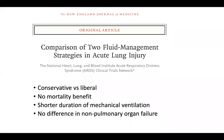They did not find a mortality benefit, but they found that the patients with conservative fluid management had a much shorter duration of mechanical ventilation. The other worry was whether that would increase the risk of non-pulmonary organ failure, such as AKI, which they did not find a difference in. So dry lungs are better for ARDS, and that is something we would practice on our patients.